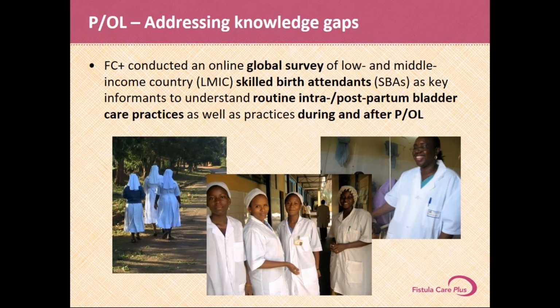As a result, we know very little about what skilled birth attendants are actually doing in practice. What is their understanding of this condition? What is their understanding of bladder care during and after birth and management of prolonged and obstructed labor?